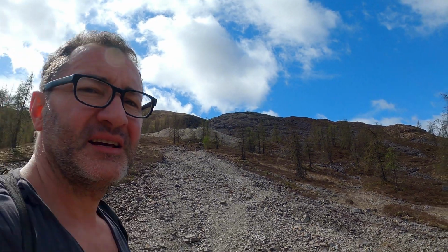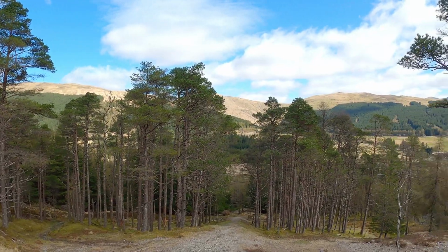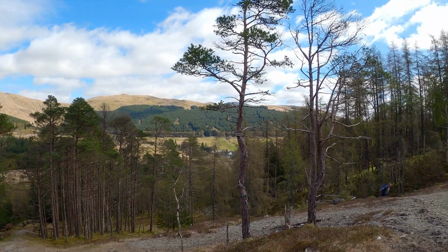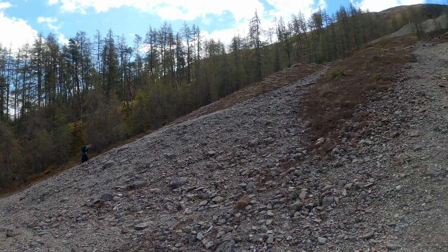It's an absolutely beautiful, glorious day. We're going to take a look around at the views. All you can see is wilderness. Tiny little village there. And Gary and Mickey making their way up the incline.